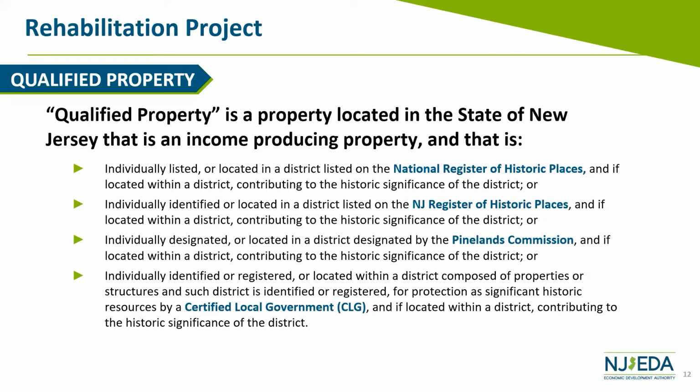To qualify for the program, you have to have been identified either by being listed in the National Register, listed in the New Jersey Register, being designated as historic by the Pinelands Commission, or it has to have been identified or registered by a certified local government. The statute uses some language about a municipality that has criteria for identification approved by the officer. Ultimately, what that means is a certified local government, of which I believe there are 47 in New Jersey right now, but we have information both on our website and in the Historic Preservation Office website, where you can look at the list of those certified local governments.